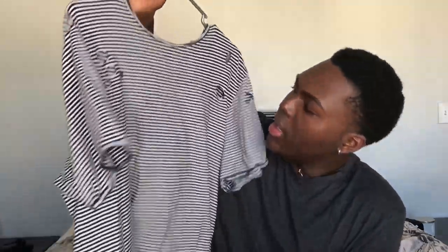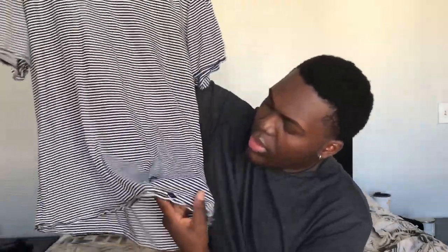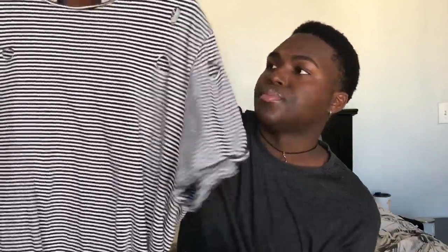But this one does have little holes in it. I mean, it came like that, but it has holes in it, even on the bottom there, but it is striped. So sometimes I wear this tucked in with a nice belt. Really cool t-shirt. Regular old t-shirt.